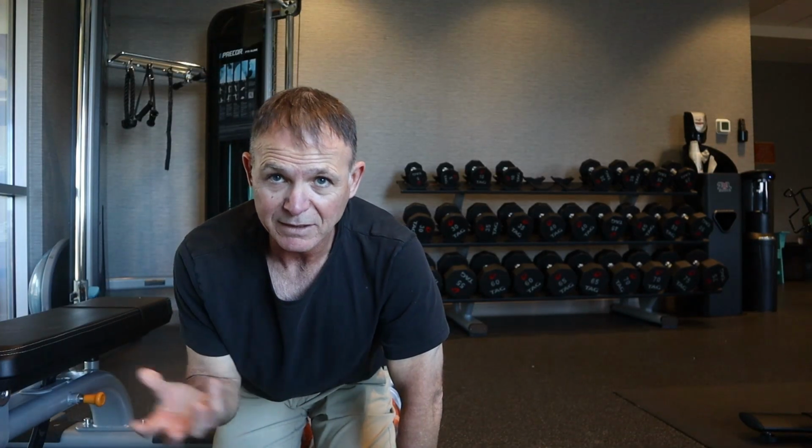And remember, on these ab exercises, the goal is to strengthen your abdominals. You're not really targeting the fat. That's a myth. You're not going to lose fat by doing 1,000 crunches, but you are going to strengthen your abdominal muscles, which is going to be helpful in maintaining adequate posture as you get older. So let's do this.